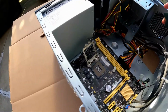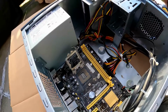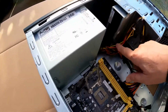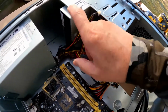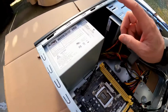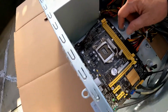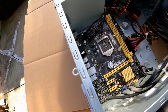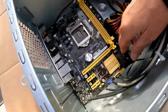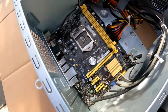All right, I can take this and throw it away at the dumpsters now. Maybe I'll just leave this CD player and the power supply, and probably just leave this. Probably leave this motherboard also. Okay, that's it.